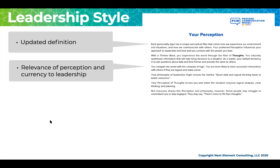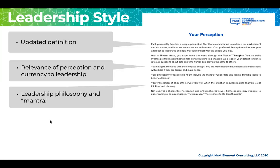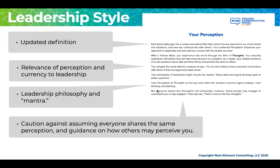And then we added something here, philosophy and mantra. This was kind of fun. This is new: your philosophy might include this mantra. And we came up with a mantra for each of the 6 types. This was really fun to process with the CMTs because there isn't a PCM mantra. That's not a concept, but it's accessible. And people talk about that a lot, so we included that. Of course, then we remind people that not everyone shares that, so be careful. Your mantra is not everybody's mantra.